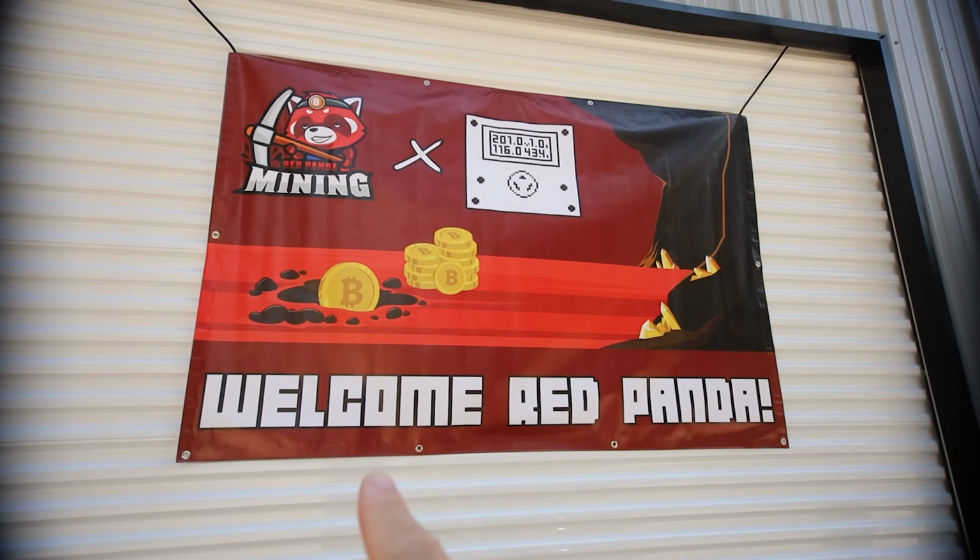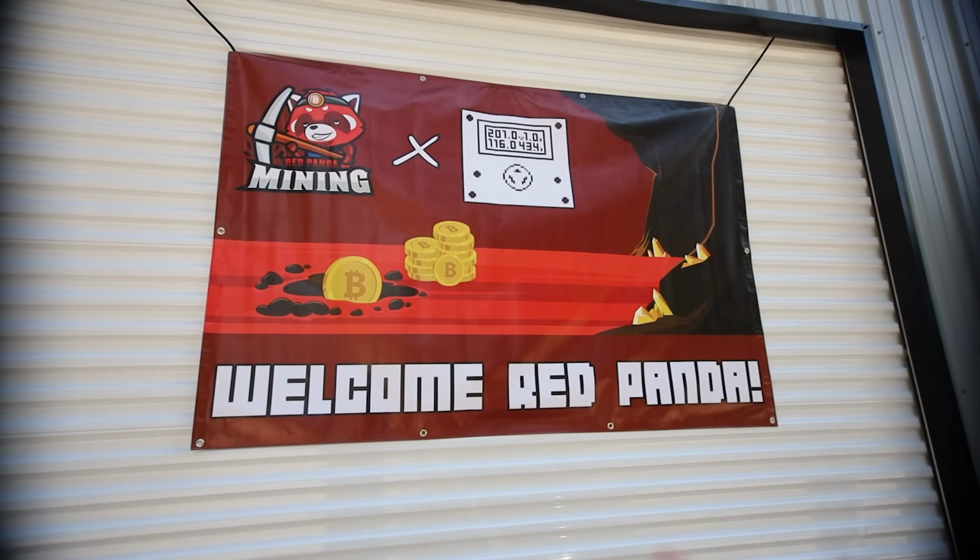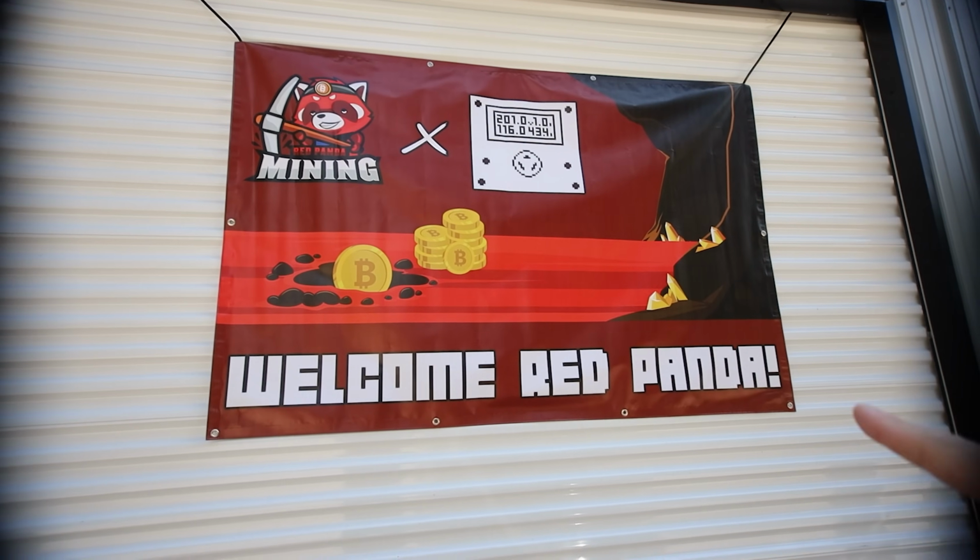I don't know if I should be afraid for my life or just surprised that Metered Mining printed out a banner for me and it says, "Welcome Red Panda."